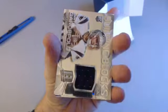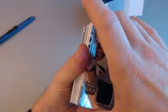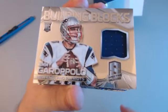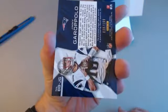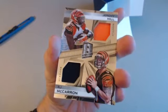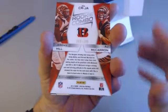The Craig-O-Matic. Building blocks Garoppolo. Better hope he's a big building block here. Yeah, sorry, you just got a one of one Tom Brady. Rob LM. Doesn't matter when you get a one of one Brady. Garoppolo is just a little bobo. Number to 199. AJ McCarron, Jeremy Hill for the Bengals, Craig-O-Matic dual, number to 199.